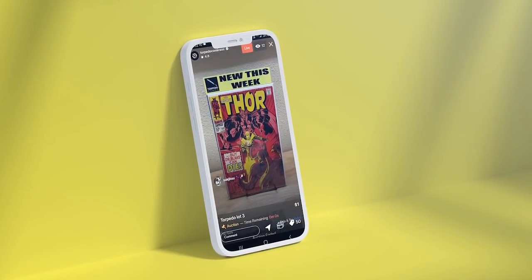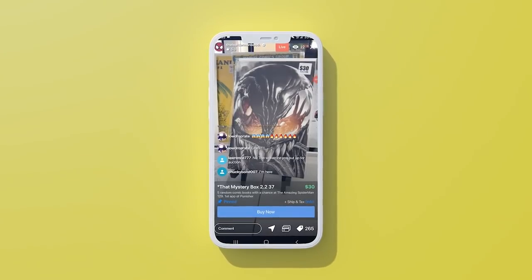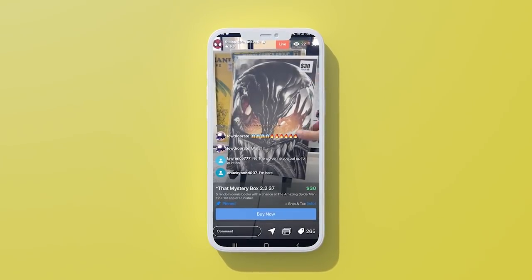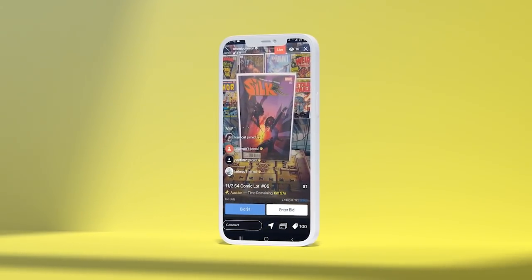Starting the auction off at $1 for 1 minute, like we always do. This is one of our favorite covers, and you got it. A little bit of that, what y'all been looking for, right?